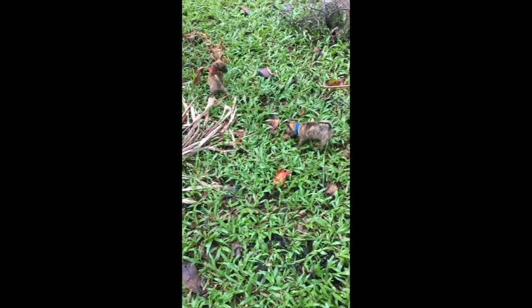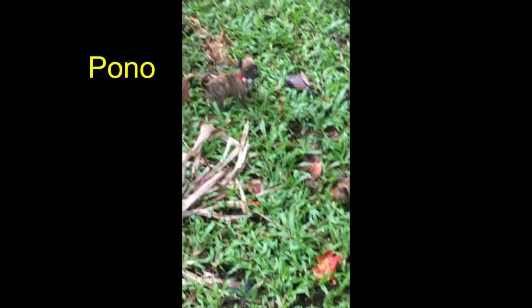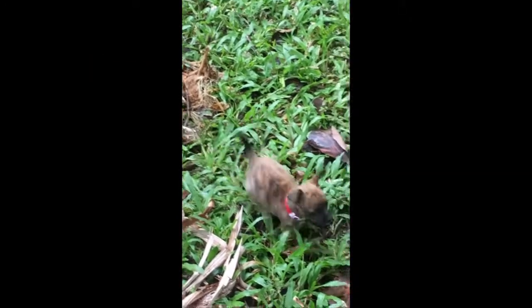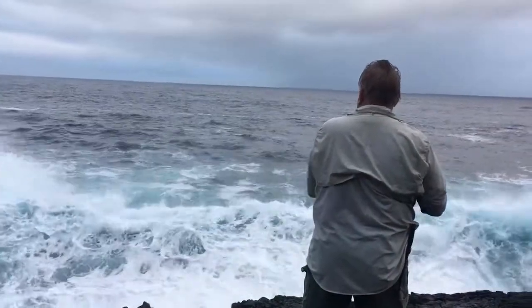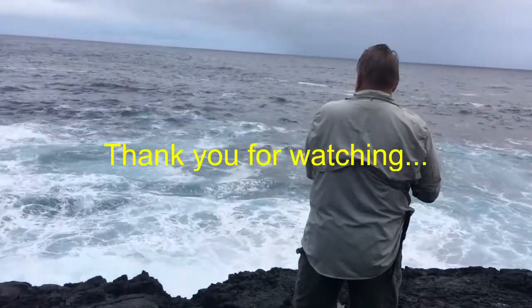Oh, yes, and I have to end with these little guys. This is Pono and Duke. They're not our puppies, but I do watch them from time to time. And they're so sweet and so cute. We just love these guys.